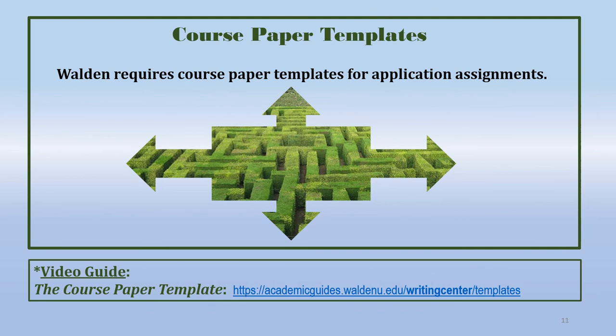Walden University requires students to use course paper templates for all of their application assignments. Watch the video, Course Paper Template, with the link on this page for more information.